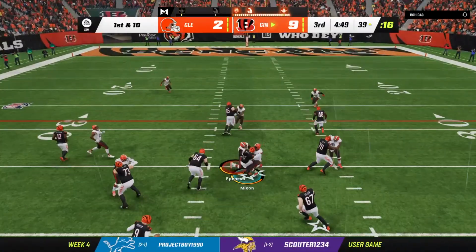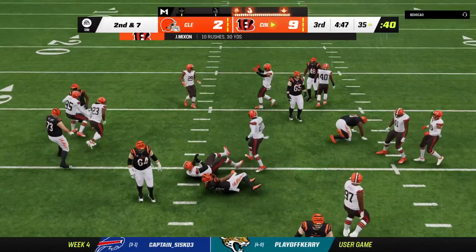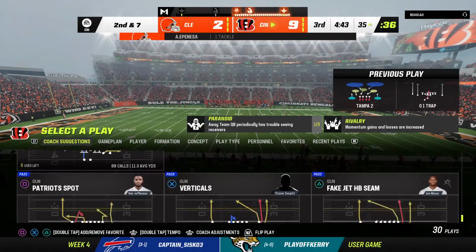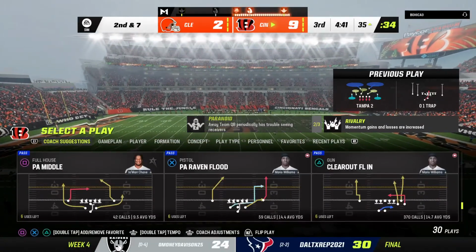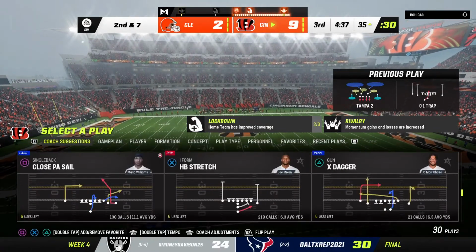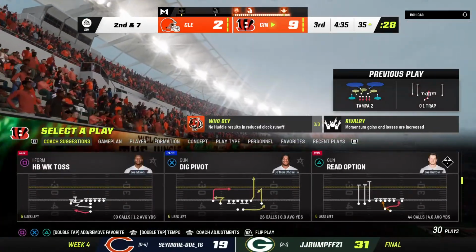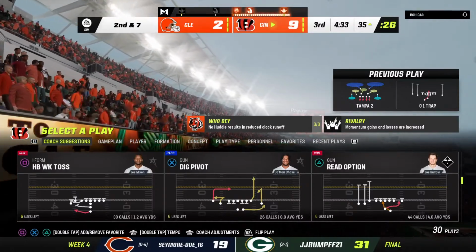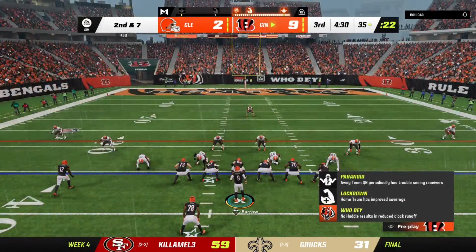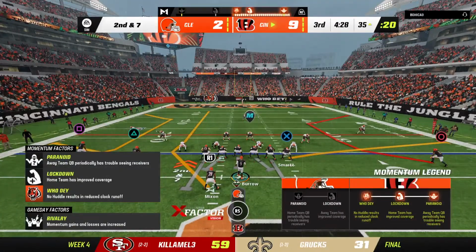From the gun, a give to Mixon. And not a whole lot of room to operate there on the 1st down run. He gets maybe 3. Not a huge carry there on 1st down, but not all of them will be. But still, all in all, a positive play for the offense. It's all about picking up at least a few to set up what you're going to do here on 2nd down. Here we go. The last run got 3. Now here's 2nd and 7.